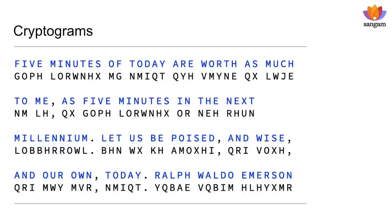Typically, in a cryptogram, it's a quote by a famous person. This example is from Ralph Waldo Emerson. And so this is the cryptogram. The black is the actual puzzle. The blue is the solution. Now, how do you solve this? A lot of this is solved by trial and error. People look at the short words and try to guess. It could be an A, E, B, 2, and so on. And then there are ways to solve it. Most people who use regular expressions, what they do is they find unique patterns.